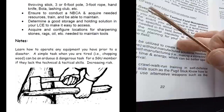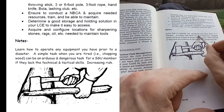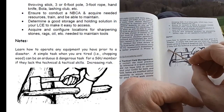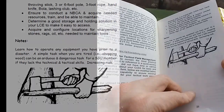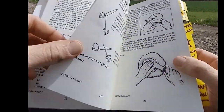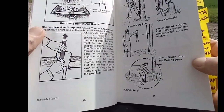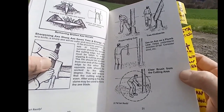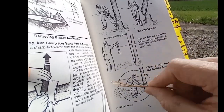Your ability to operate equipment properly before disaster strikes is crucial. Simple tasks like chopping wood can become dangerous if an SGU member lacks training, increasing the risk of injury, infection, and capability loss. Gator workbooks include essential survival techniques such as knife sharpening, safe cutting methods, proper axe handling, efficient brush clearing, situational awareness in disaster zones.